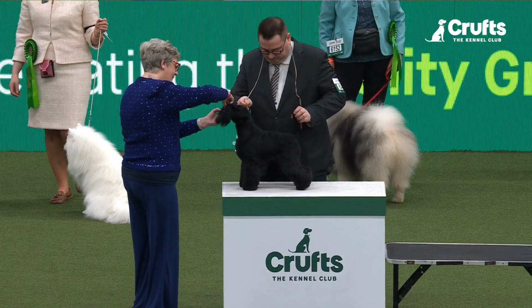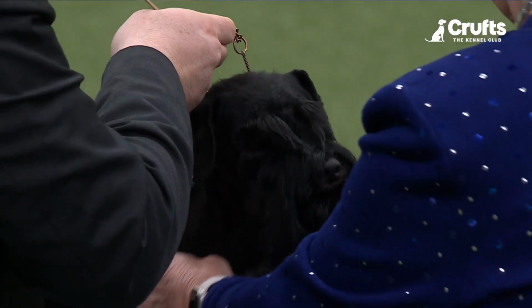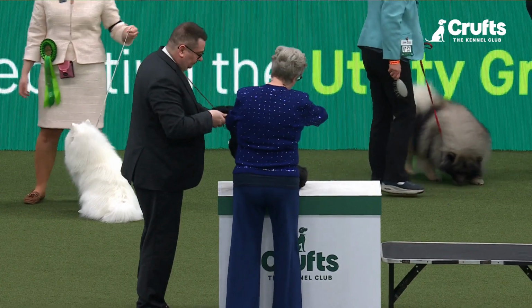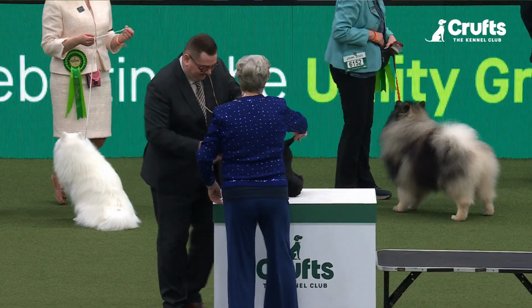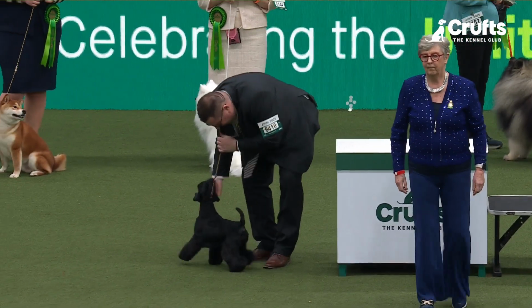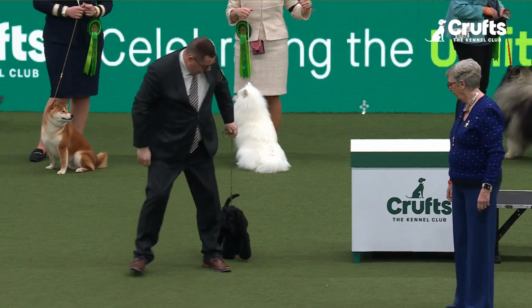Now, I've had the pleasure of judging this breed today, so this is my best of breed winner. A black bitch. They came in pepper and salt, black and silver, and also rarely in white, but here a solid black. So why copy this one, Frank, for you? What particularly stood out? Well, she's a wonderful Schnauzer shape. She's compact and square, good substance, and a great mover. That top line and carriage is excellent.